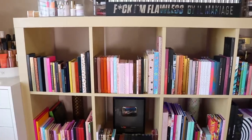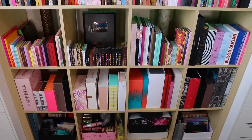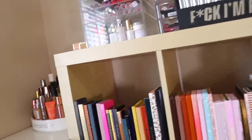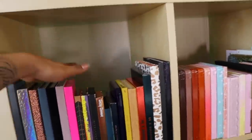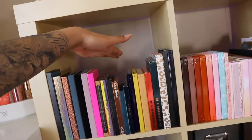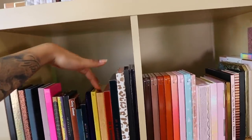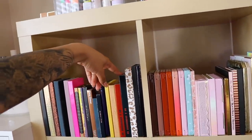So here is the shelf that my babe got me for Mother's Day. It looks so freaking beautiful, you guys. I'm obsessed with it. It seriously makes me so happy. So this one over here, we have some Smashbox. We got all of my Anastasia, my Dose of Colors. We got Fenty, Alamar. And then we got my Tarte. I always want to say Tasha. Natasha Denona.